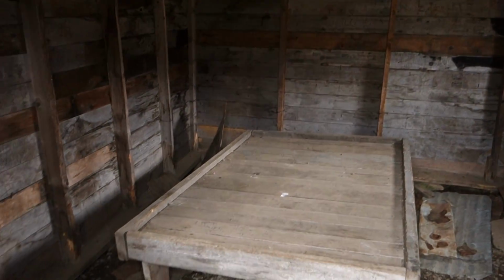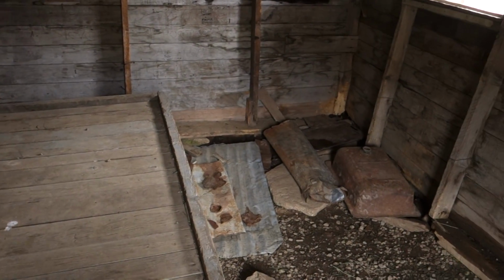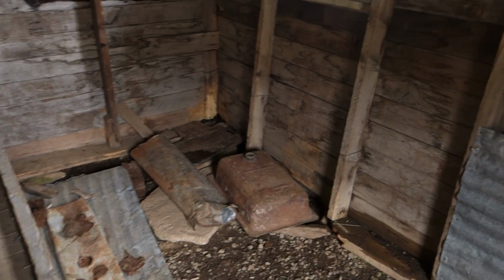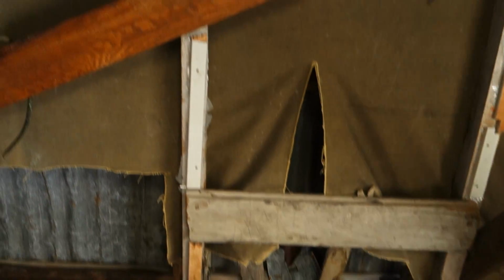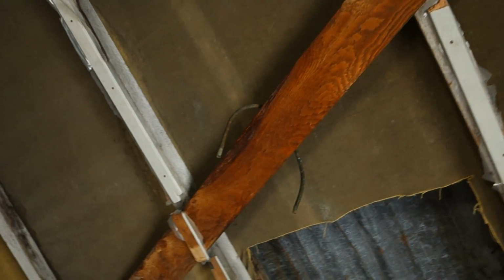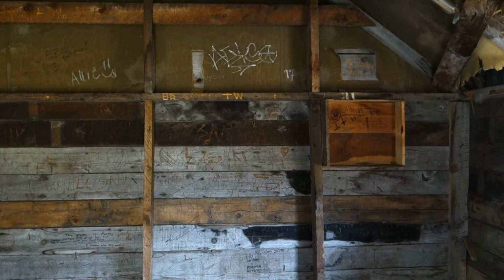Looking inside, well, obviously that's where he slept, and there wasn't room for much else, as you can see. Got the canvas still up here. You can hear the wind whipping through here, so I imagine this would have gotten chilly if he was here in the winter.